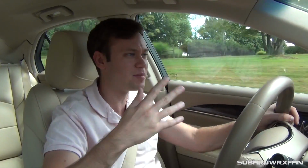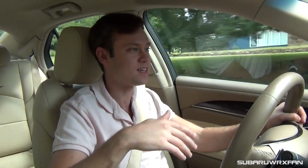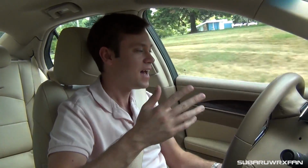A lot of cars just have dummy lights or bells and things like that to warn you. This doesn't do any of that. It just vibrates the seat, which I think is far more effective and less annoying. It's a little weird at first, I'll admit, to just have your seat randomly vibrate aggressively, and you're like, what is going on? But once you get used to it, it's a very intuitive and unique way to get your attention, and I think that's a really good idea.